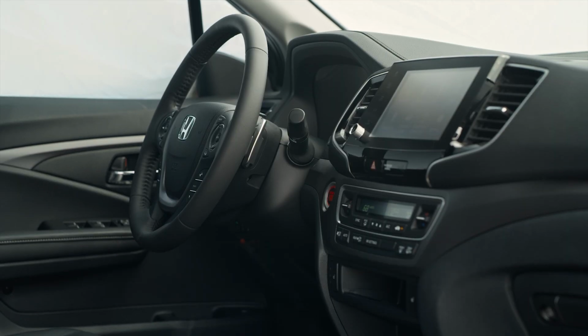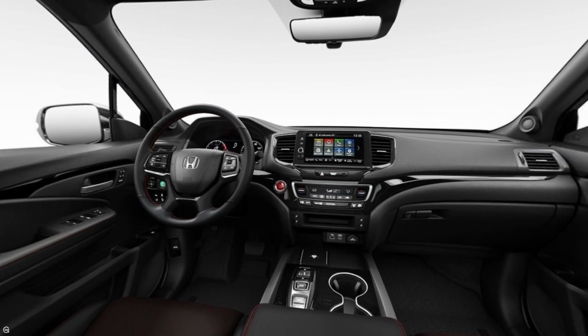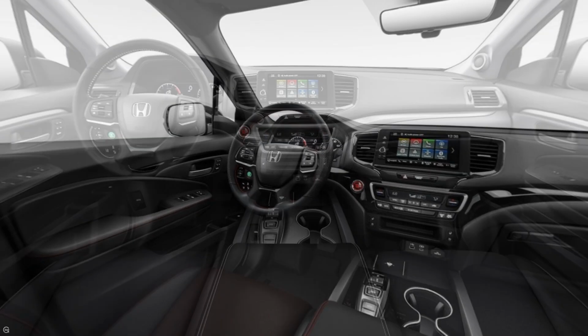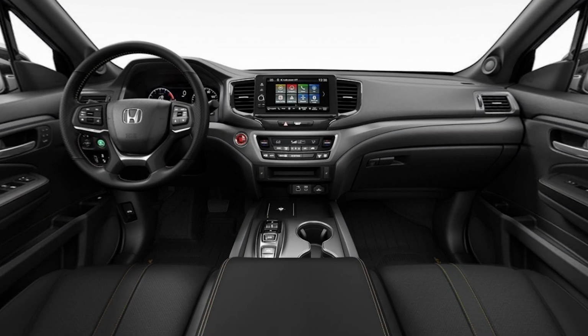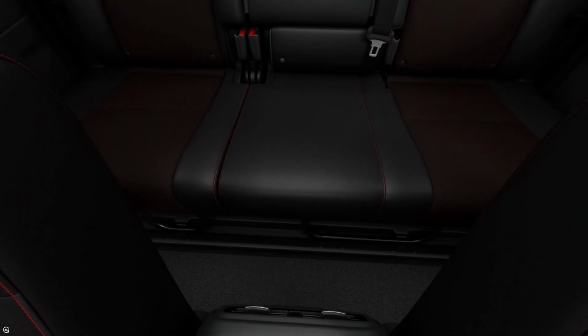The audio system includes a standard 7-speaker setup for most trims, while the Black Edition trim steps it up with an 8-speaker arrangement. Up front, most trims will offer one USB-A and one USB-C port, with the Black Edition adding 2 more ports to the rear.